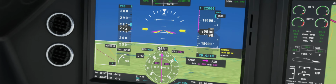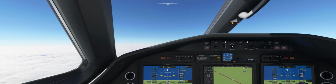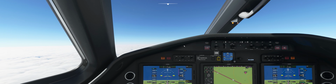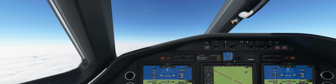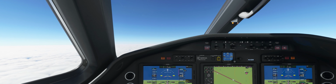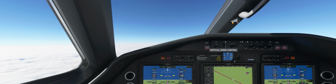Winds are picking up. 63 knots. Straight at us. But nothing like yesterday. Set 300. Nothing like yesterday with the 123 knot headwind. Is that ITT alarm? So we're gonna. Well, I'll keep it.